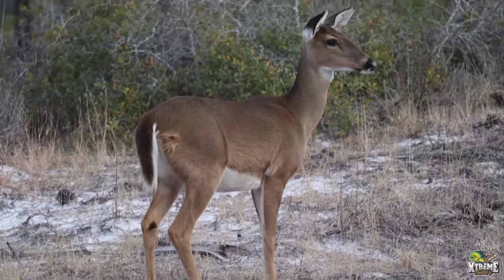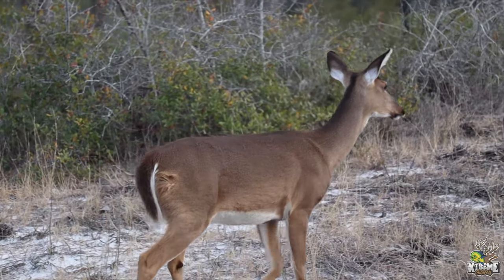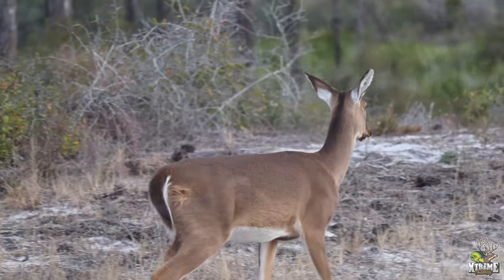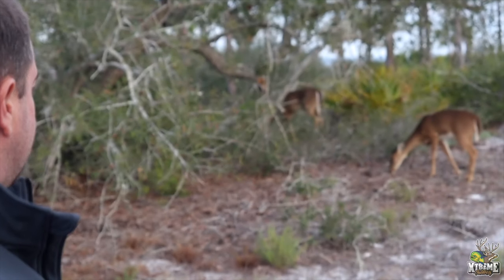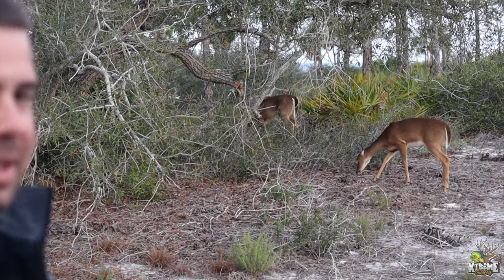Alright, so we're on the mainland across from St. Vincent Island, and there's a little park that's right on the beach. Got two does behind me right here, and as you can see, they're decent size. They're good deer. So let's see if we can find some horns.